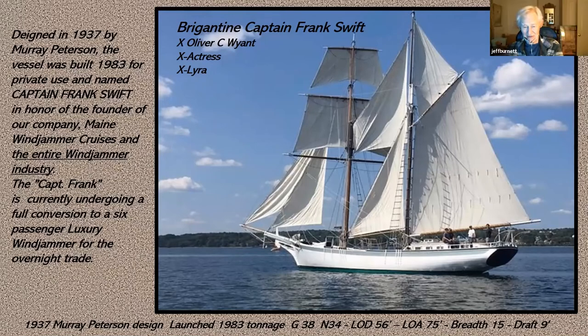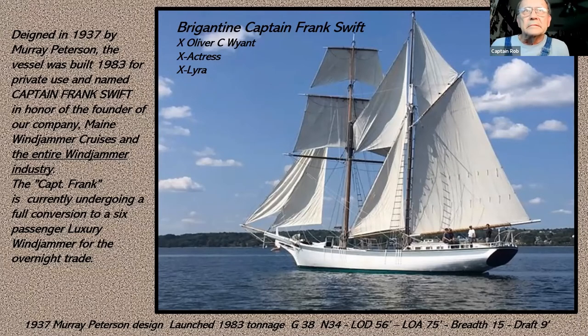Now, Captain Rob here was the first skipper of the Mistress in 1967. There you go. And I had her for a couple of weeks in '68 before I had to leave for active duty with the Navy. So I didn't have the pleasure of playing with all those sails. Captain Rob was the first. Yeah, go ahead, Rob. Yeah, I had quite a lot of fun with the Mistress.